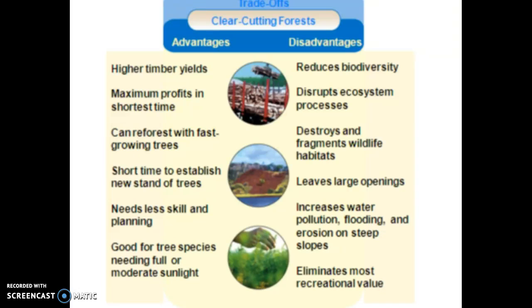Some areas that we talked about. The large openings can be a good news, bad news sort of thing. So you've got large openings for predators who need to be able to hunt, and that's where their prey will go to. But then on the prey side of things, you've got big openings. So it kind of goes back and forth. I don't know if that's a good thing or a bad thing.